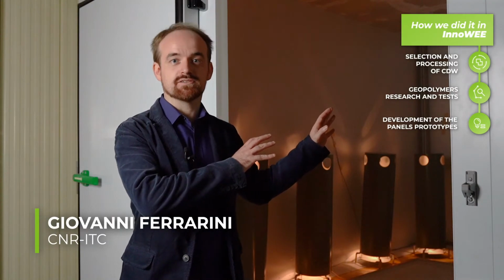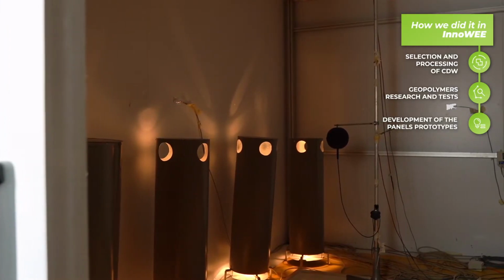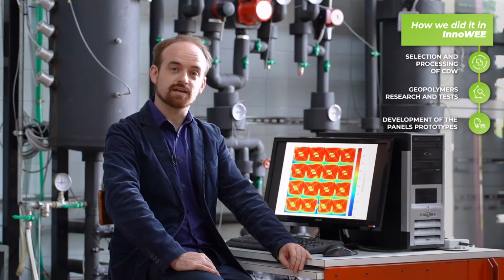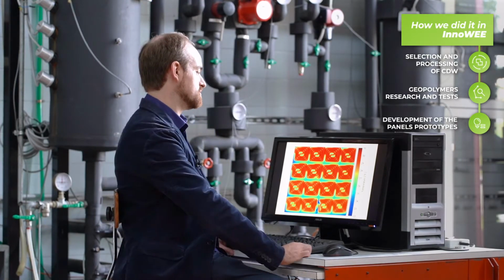Inside this thermal chamber, the panels are tested according to the current standards to define their thermal performance. The InnoWEE radiant panels, thanks to the higher thermal conductivity of the geopolymeric layer, have a better thermal output than the traditional plasterboard-based solutions.